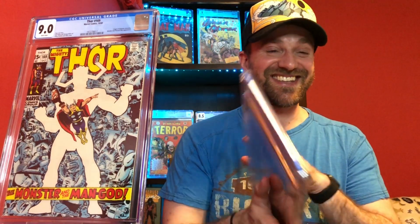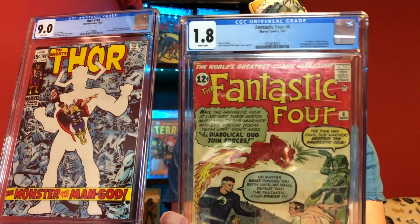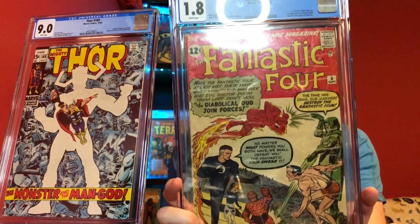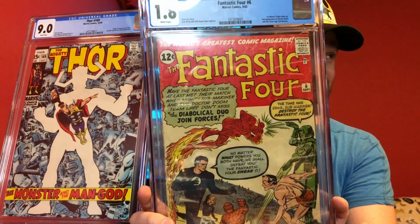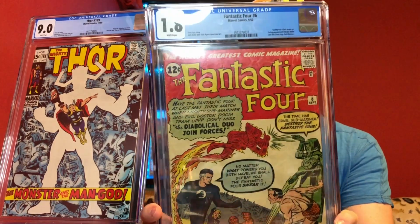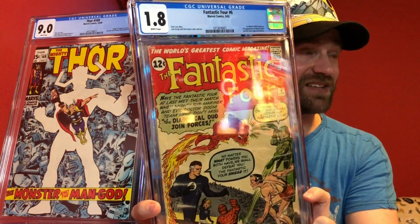All right, this next book here, I am always surprised when I can pick up a copy of this book for a good deal, and this is a big key in the Fantastic Four run, and I talked about this book just, I think, earlier on in this video. This is Fantastic Four #6, and this is the second appearance of Doom. It is the second appearance of Submariner. It is the first Marvel supervillain team-up with Doom and Submariner.